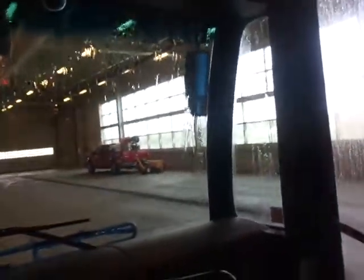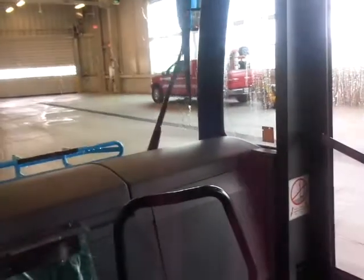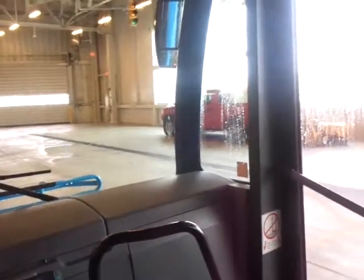We're in the splash zone here. A little bit of water comes in through the doors. Quick stop to clean the back of the bus.